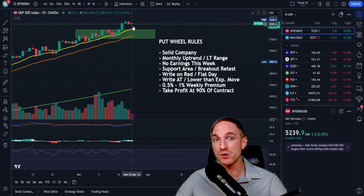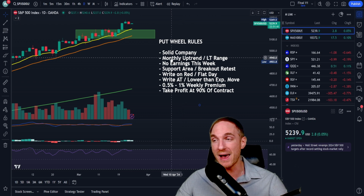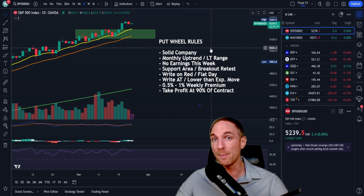If ever we do come back into large form support zones, we know that our monthly bulls are in control and should be backing us up at those zones. So once again, we're trying to put all the odds in our favor that our puts end up worthless by the week's end and we collect all of the premium.